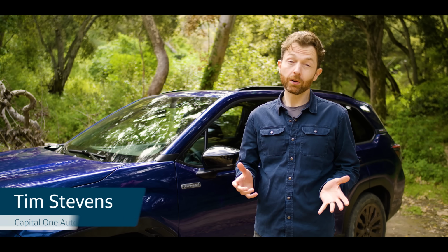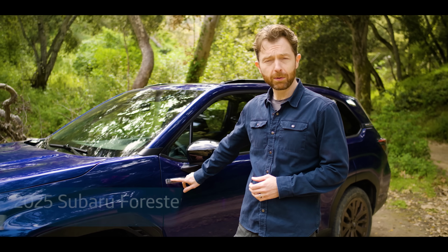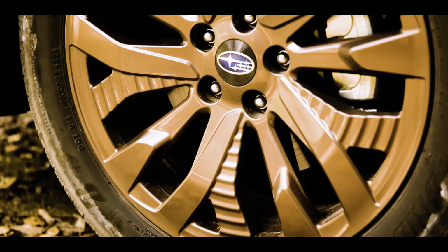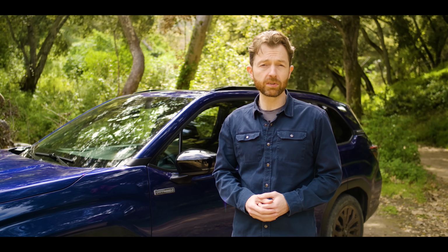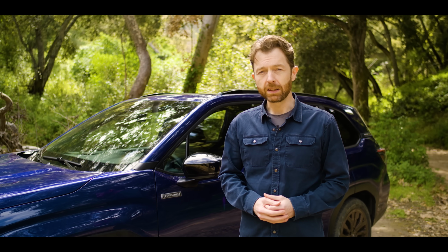Compared to the regular Forester, which just launched last year, there's not really a lot of changes on the outside. Subaru did put a hybrid badge here in the door. There's another one out back too. There's also some custom wheel designs only available on the hybrid and a two-tone paint option too on some of the trims. But otherwise, this looks pretty much just like a normal Forester, and that was by design. Subaru didn't really want this to stand out as being significantly different than the normal car.